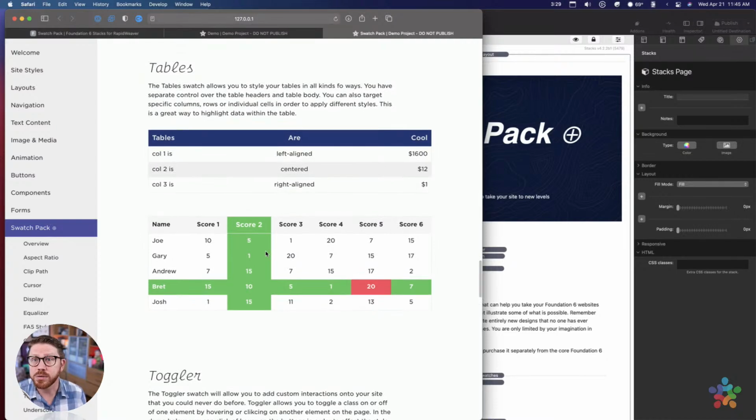Next is table styles. So now we can go ahead and actually style our tables. Right now, the styles of our tables are pretty much set by the theme, and you can't really customize them very much. You can if you know a little bit of CSS and whatnot, but this table swatch now gives you a lot of flexibility. As you see here, this is probably a nice generic kind of table where the header's styled nicely. But this one's a little crazier where we can actually highlight particular rows, particular columns, and even particular cells and style them exactly how we want, right? So pretty cool there.